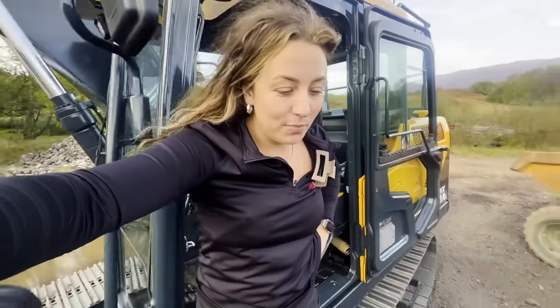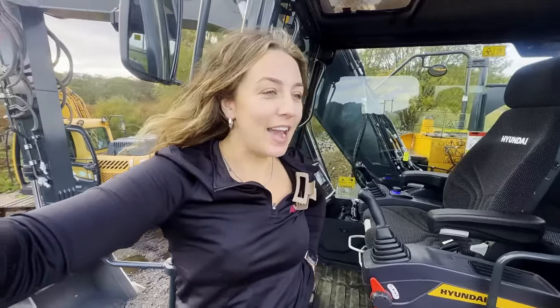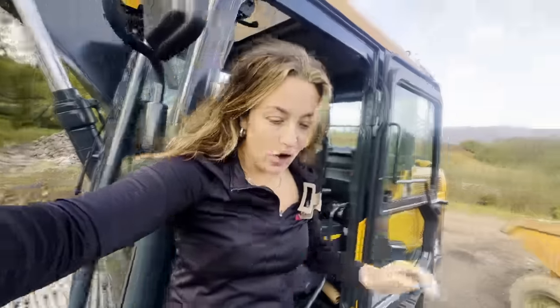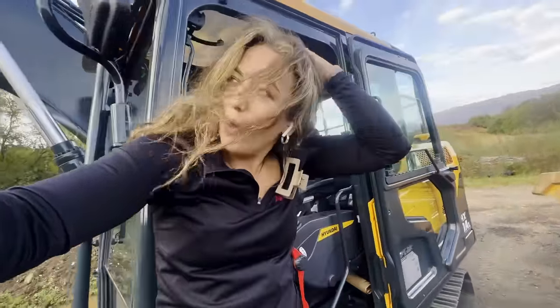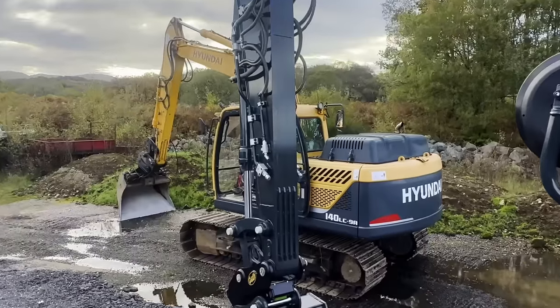How lucky am I getting, jumped between two Hyundais? And this one is actually like night and day compared to my old one. I can't even explain to you everything about it, how smooth it is, the hydraulics, the cab, how comfy it is. Feeling sorry for herself.